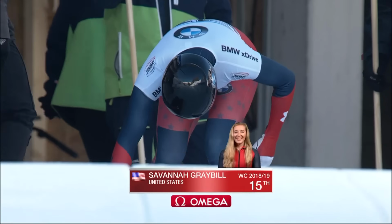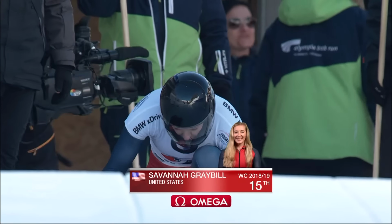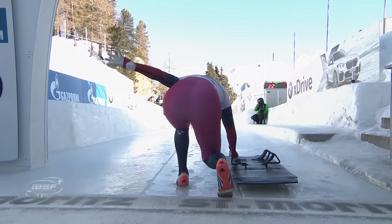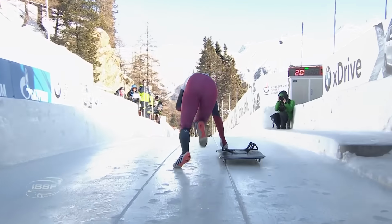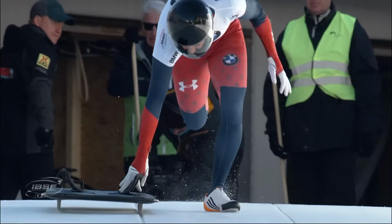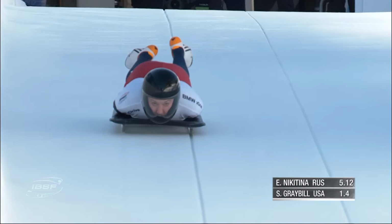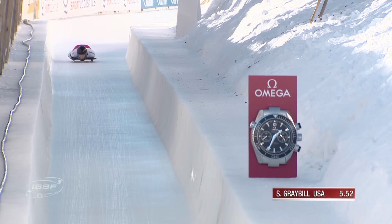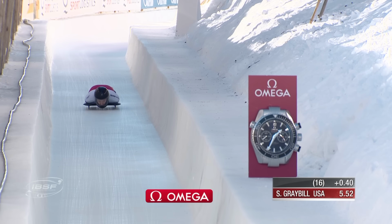Next up, Savannah Grable of the USA. The 30-year-old finished in 19th place in the race here last year. She's had a 16th and a 19th place in 2 World Cup starts. Her 23rd start in the World Cup. See what Savannah can do here on the start ramp, 5.52.